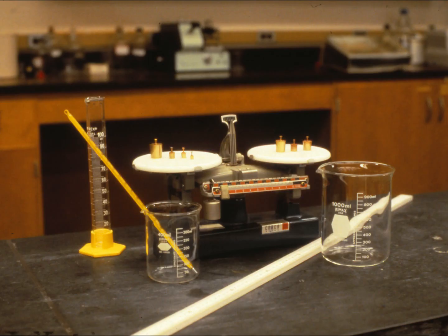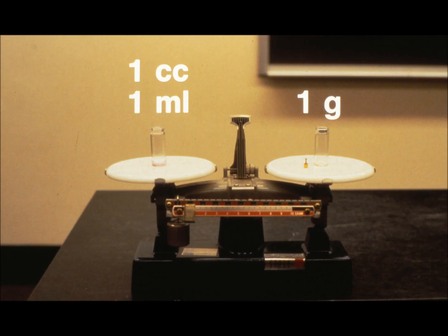The convenient thing about the metric system is the fact that all metric units of measurement, length, weight, volume, and temperature, are based on the same principle and are all interrelated. For example, as officially defined, 1 cubic centimeter of water at 4 degrees Celsius, you may have called it centigrade, occupies a volume space of precisely 1 milliliter and weighs exactly 1 gram.